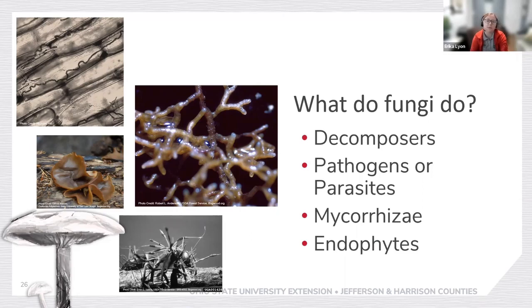And then endophytes, I'm not really going to talk about too much because they don't produce the mushrooms that you might encounter out in the woods. These are mostly invisible. They grow within plant tissue, and they help protect plants from herbivory through the production of certain mycotoxins.